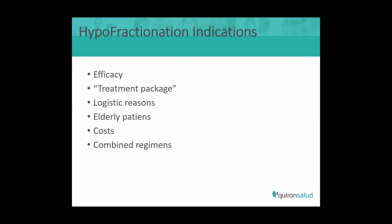Efficacy: we give larger fractions, so the treatments may be better. Treatment package: the duration of the treatment is much shorter, so it's very convenient for our patients. Patients traveling far away from radiation oncology units have better treatments if they last for 1 week or 2 weeks. Elderly patients are fragile, and it's not very convenient for them to come to radiation oncology units. Age is very important sometimes in sarcomas. Cost: 5 fractions is much cheaper than giving 25 or 33 fractions.